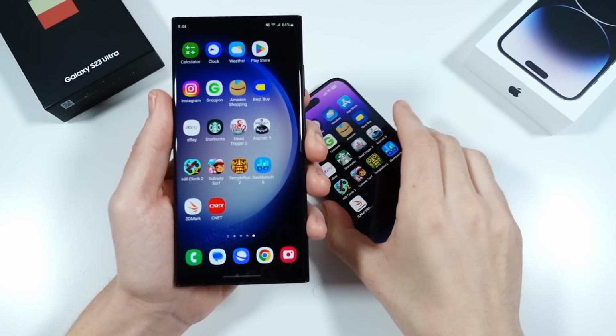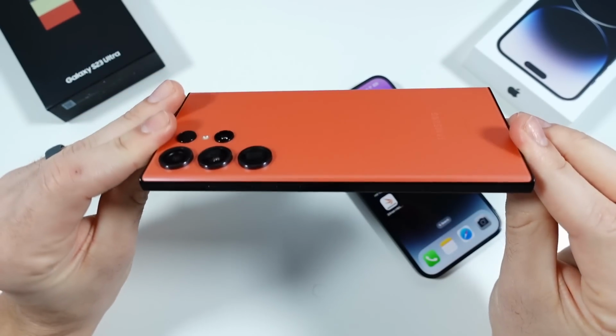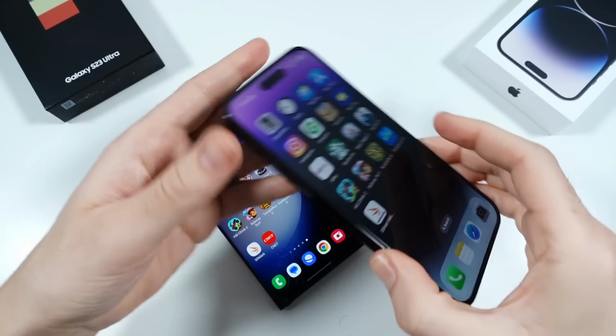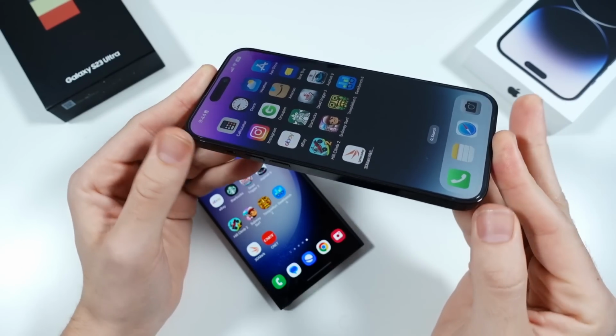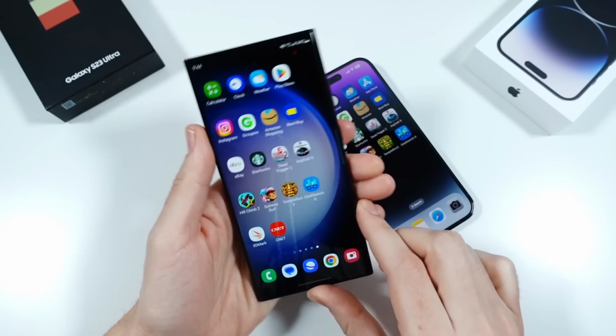Okay, so talking numbers here, the Samsung actually weighs 234 grams, so it definitely is lighter than the 240 grams you'll find on the iPhone 14 Pro Max. Do you really feel that weight? Not really. They both feel like heavy phones in the pocket, but Samsung is slightly lighter.